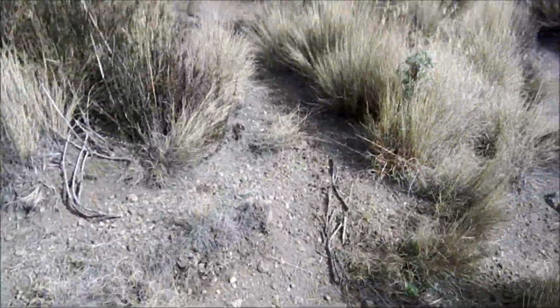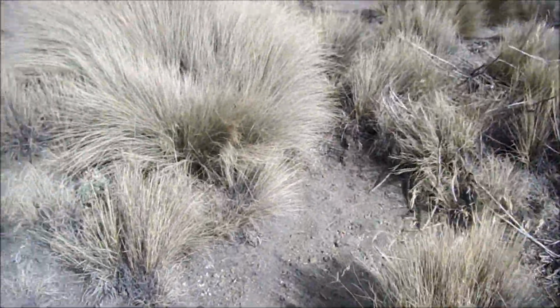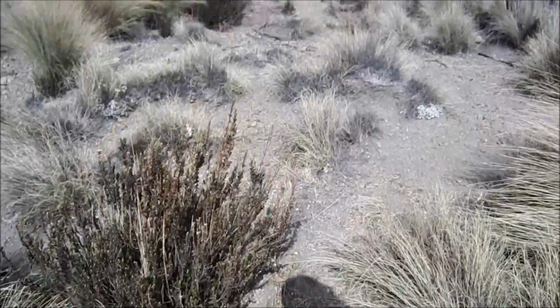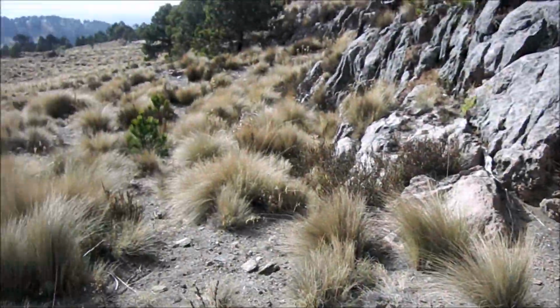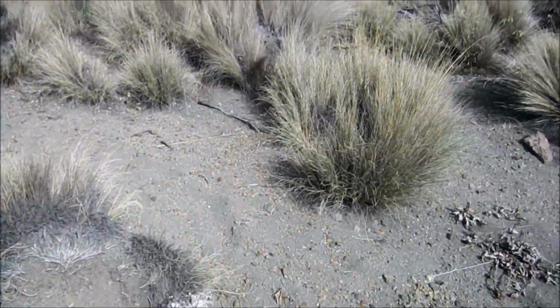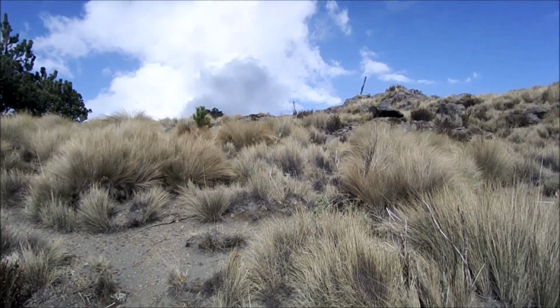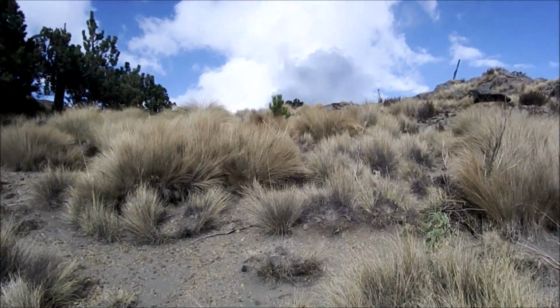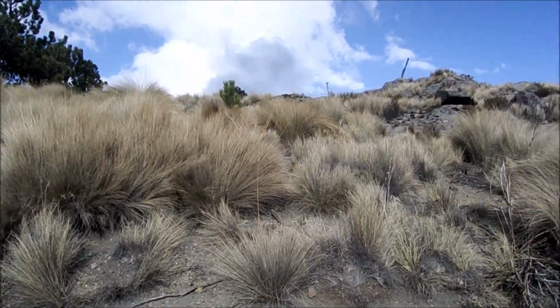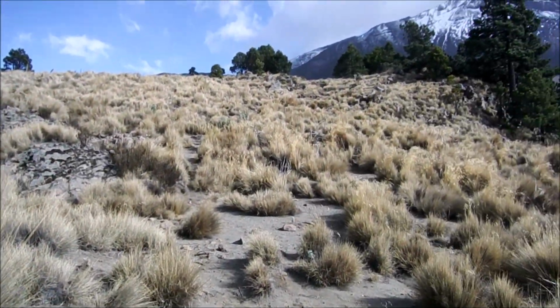This is not hard. This is moderate hiking here between the grass. Not bad. And look, there's a fence again. So let's stick to the left as much as possible.